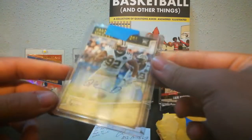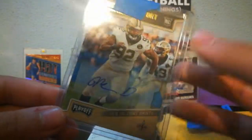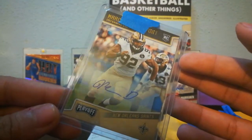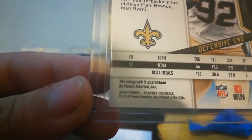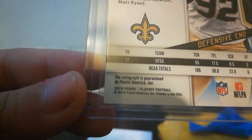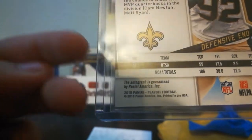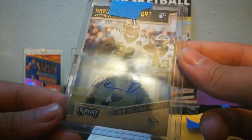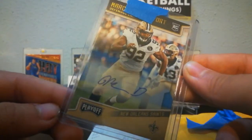And then we got Marcus Davenport, rookie card auto. Marcus Davenport went to UTSA. Let's see if it says it here. Yeah. Get in there. Focus. There we go. UTSA, University of Texas at San Antonio. Y'all know I collect San Antonio players, and this guy's one of them. First round, I think it was a top 10 pick, so nice, nice.